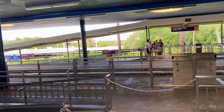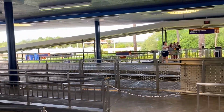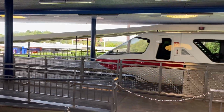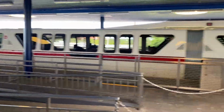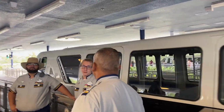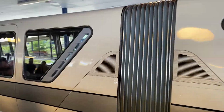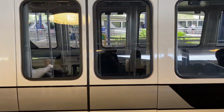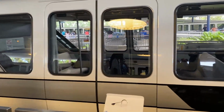We are waiting here at the Transportation Ticket Center at the monorail. You can see right through there, there's the Polynesian Resort. Oh, we got a monorail coming in right there. Woohoo! And over there on that side, you can't see it now because the monorail just pulled up. Yay, monorail, we don't have to wait. Over on the other side over there is the Contemporary Hotel. So the Transportation Ticket Center sits between the Polynesian and the Contemporary Hotel.